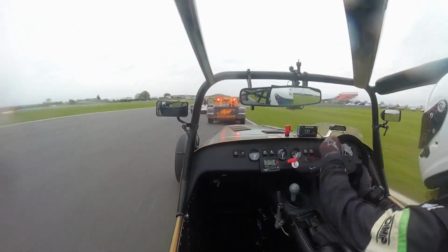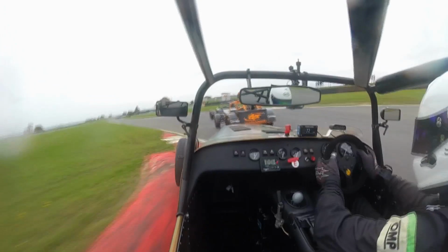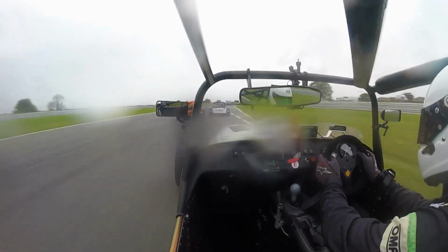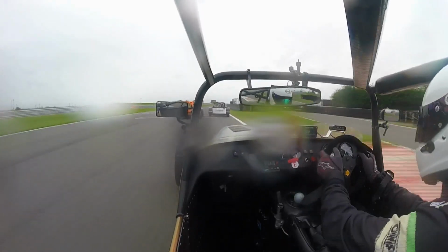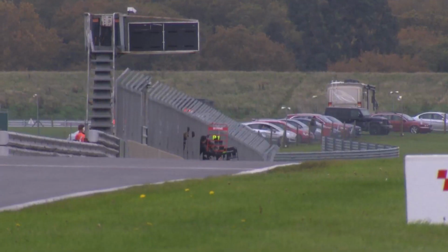and every time one of these positions changes, it completely changes the complexion of the championship fight. This is brilliant stuff. Yes, we've had a shortened season, yes, that's helping keep the points nice and tight, but we know from years and years of Caterham racing that the championship always seems to go to the wire. This year is going to be no different.